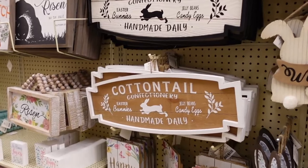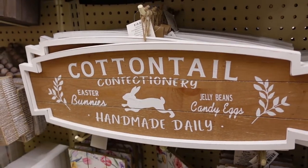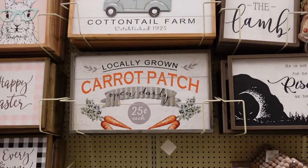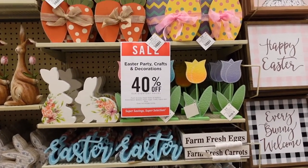Check out all the sweet signs. I just love all the decorative signs they have available at Hobby Lobby. Cottontail confectionery, farm fresh eggs. They're so cute. I love all the Easter decor. I just love the pastel colors.